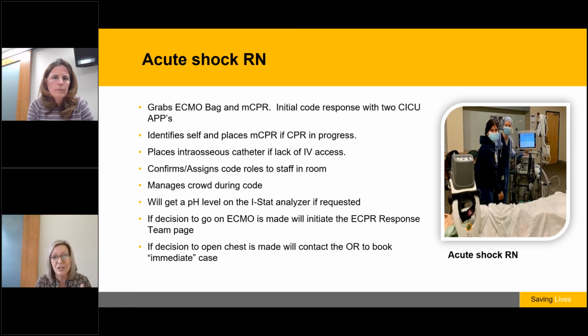So if the decision was made to go on ECMO by the attending physician, it was the responsibility of that shock nurse to put out the ECPR response page from their shock phone. Every member that was on call and that needed to be there for this process was on that page, and they all had the shock nurse's phone number, so they knew where that page was coming from. If the decision ended up being to open a chest, say for tamponade, the shock nurse was responsible for contacting the OR to get that case booked and get the team in to proceed in the OR.